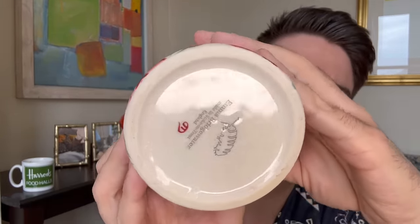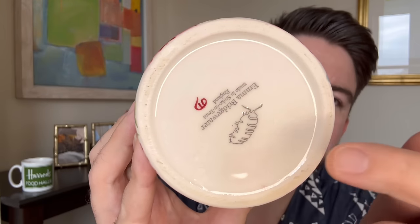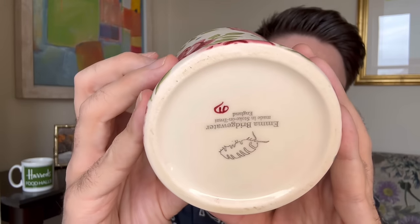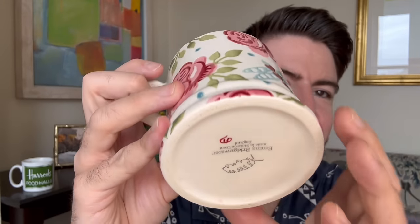I also picked up this beautiful mug. I thought this was absolutely stunning with the roses on it and it has the dragonflies as well. And as you can see, this is an Emma Bridgewater mug. And I think that this design here tells you the date, doesn't it? It tells you what date the mug was made. So do let me know in the comments if you know what year that would have been.